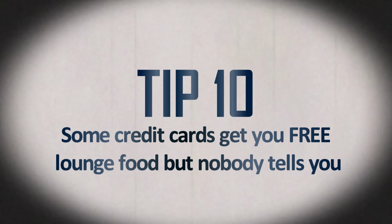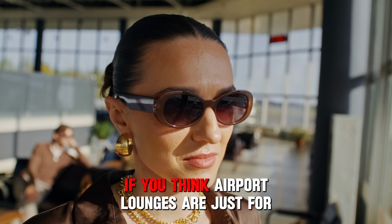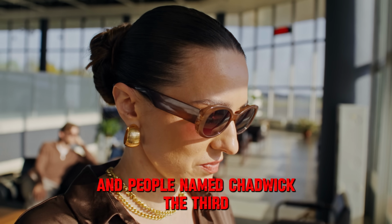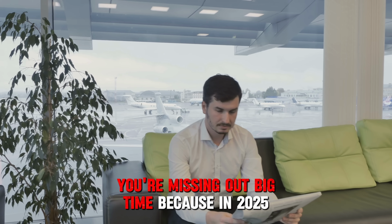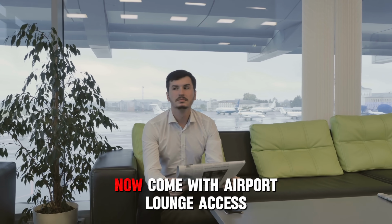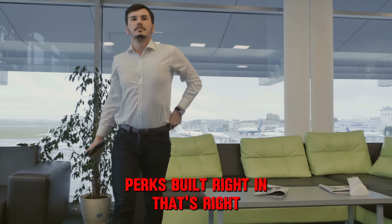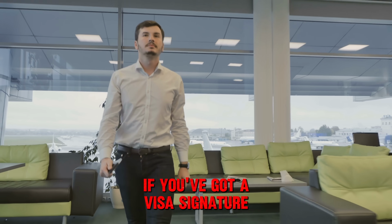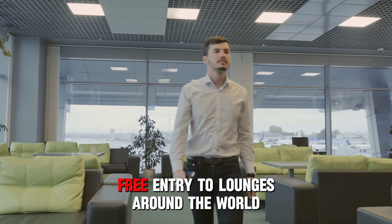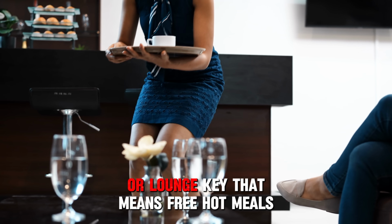Tip 10. Some credit cards get you free lounge food, but nobody tells you. If you think airport lounges are just for CEOs and people named Chadwick III, you're missing out. Big time. Because in 2025, a surprising number of regular credit cards now come with airport lounge access perks built right in. That's right. If you've got a Visa Signature, Amex Platinum, or even certain MasterCards, you might already have free entry to lounges around the world through programs like Priority Pass or Lounge Key.